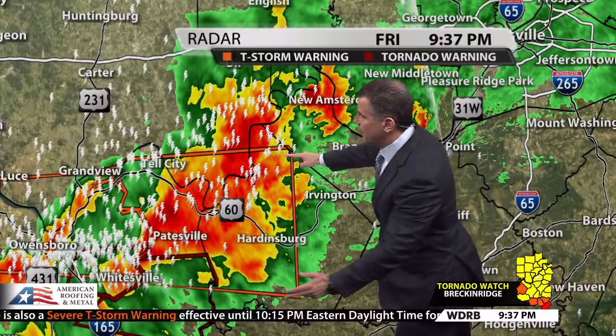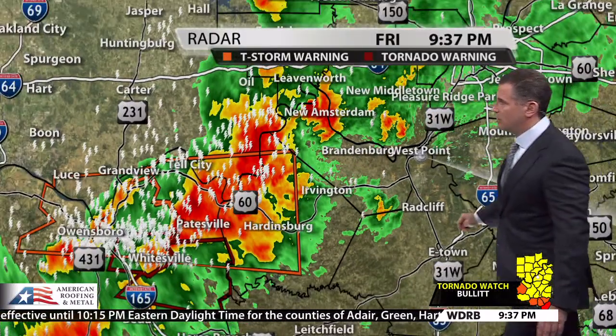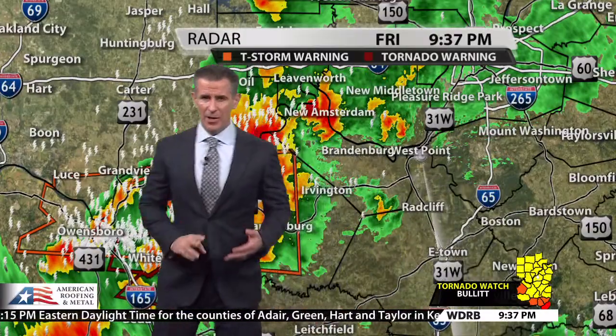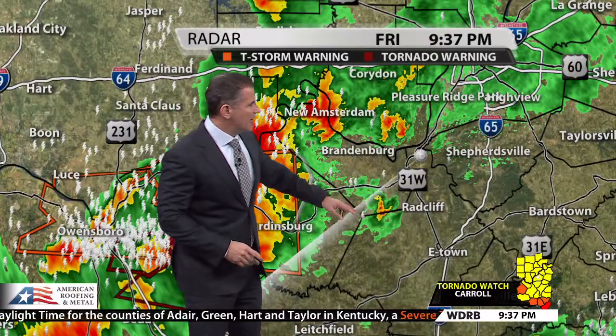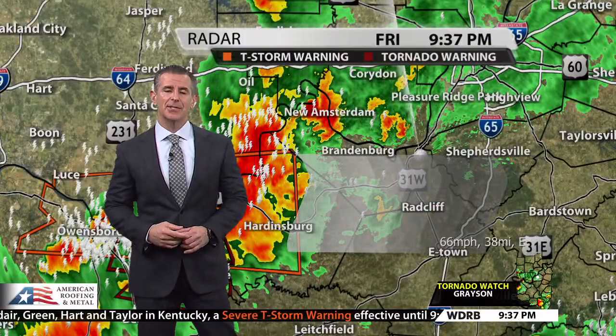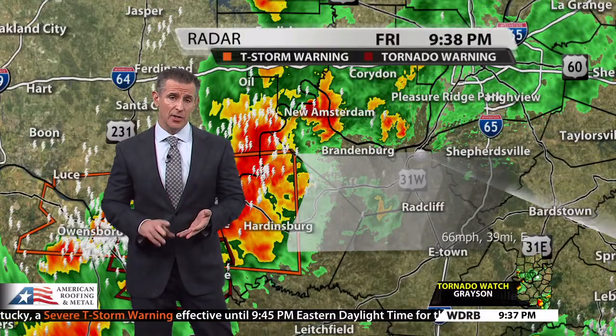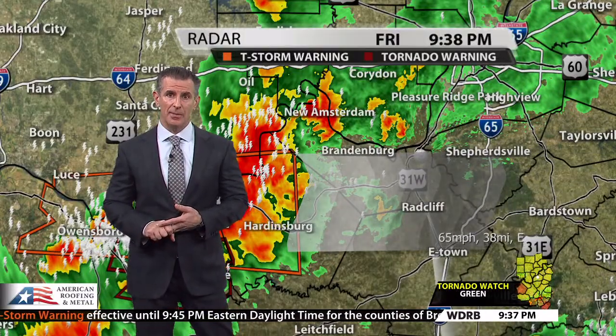I would tell you that if you're near Irvington, Radcliffe, let's say Vine Grove, Fort Knox, I would say E-Town, Bardstown, you're the area that is very, very likely to get severe. You're very likely to get warnings moving forward. And destructive wind, large hail, and some tornadoes are going to be in play on this.